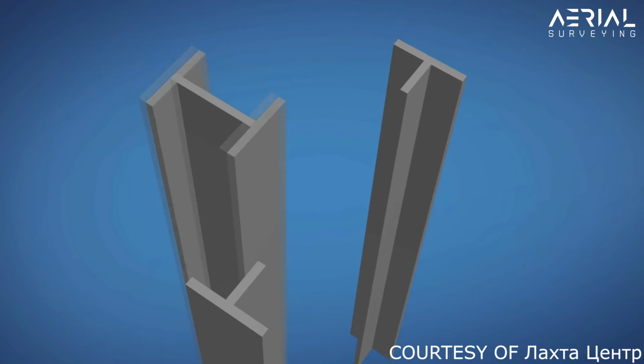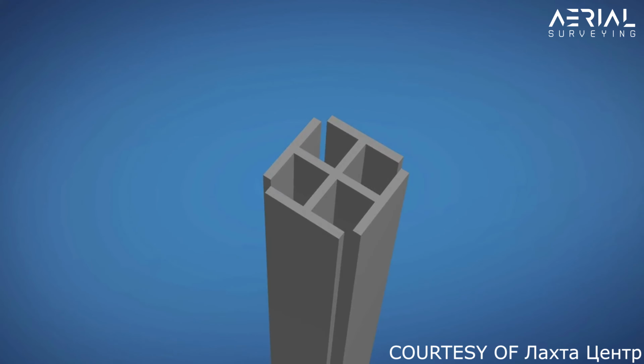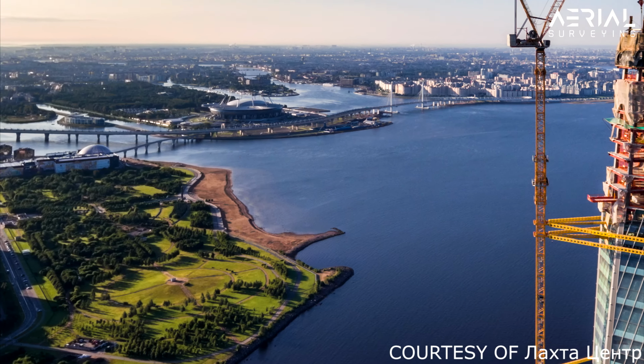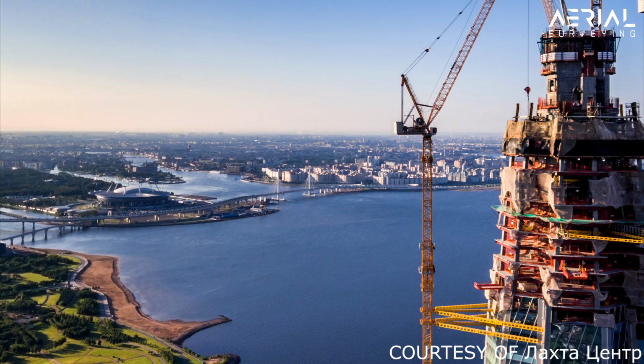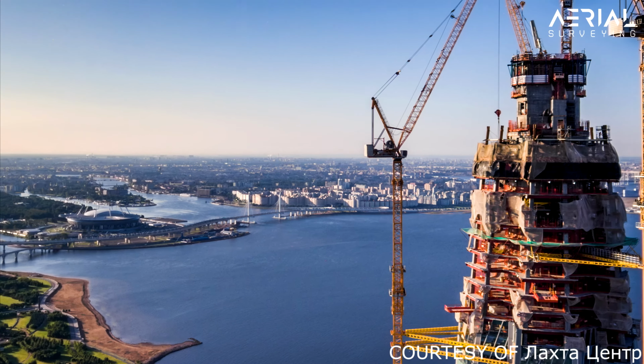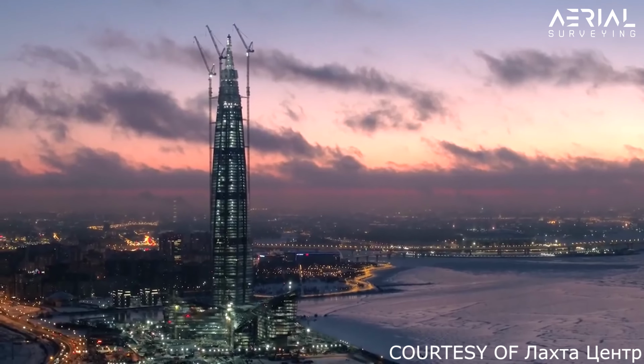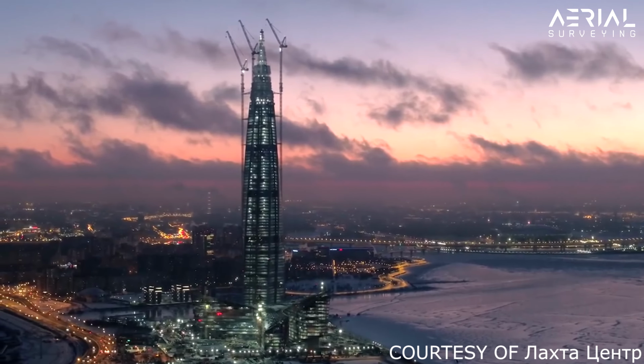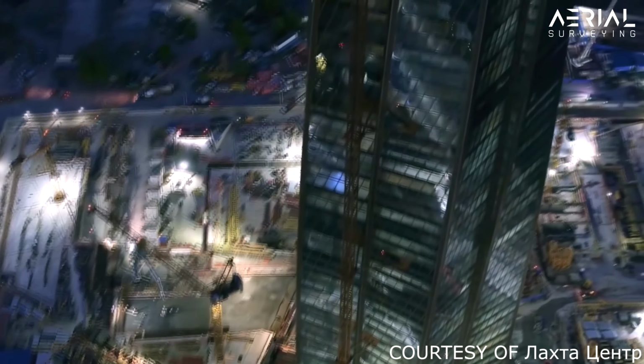For the concrete flooring, C80 and B80 concrete was selected for its specifically reinforced cylindrical strength. And this was the first time this concrete had been used in Russia. The tower foundation itself sits on 264 piles. The piles within the tower footprint are 65 meters long and 55 meters long outside of the footprint.